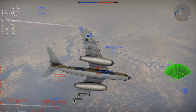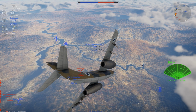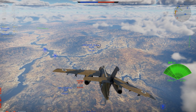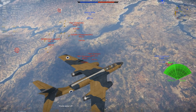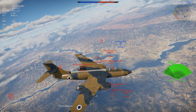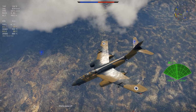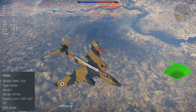Now, the version we're looking at here in War Thunder is the Vautour IIN, the night fighter version, which sits at battle rating 9.0 in rank 5. This was, again, intended as an interceptor and a patrol aircraft, not as a dogfighter or as a ground attack strike fighter.